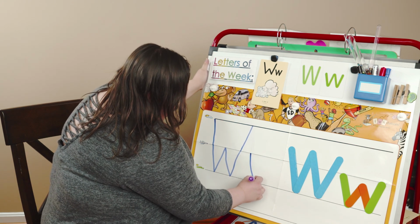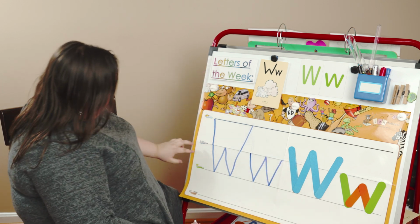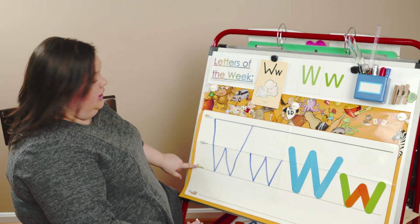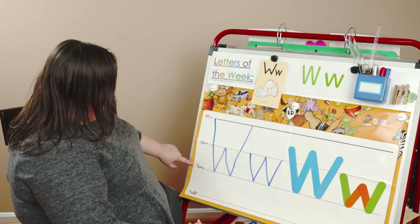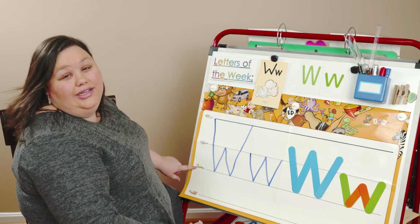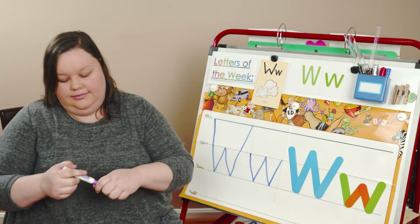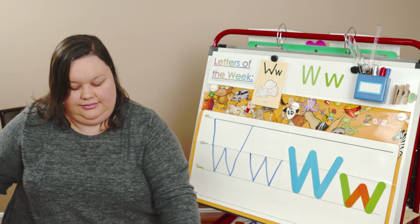Down, up, up. I stayed in between the airplane line and the grass line. Skyline and the grass line for uppercase, airplane line and grass line for the lowercase letters. Wonderful job, my friends. Let's read our book.